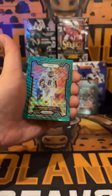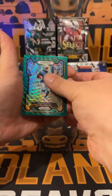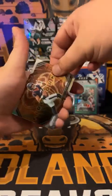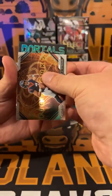Then the Lions got Josh Reynolds. The Chargers are going to get the rookie, and it is Darius Davis. That is your rookie out of 23 for the Chargers. And then behind him, we got our fireworks. There he is, fireworks C.J. Stroud to get Houston started. So you got your base insert C.J. Stroud. Any C.J. Stroud is good here.